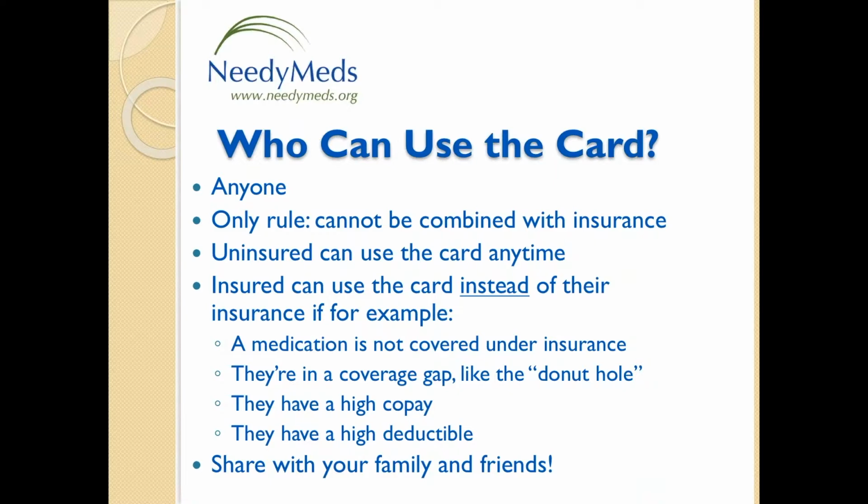You may also choose to use the drug discount card instead of insurance because maybe you find that your copayment is too high or your deductible is too high. And you can always comparison shop. For example, if you go to the pharmacy, before you pick up your medication, you can ask the pharmacist, how much is that medication going to cost with my insurance? And then you can say, okay, here's the drug discount card. Tell me how much it would cost if I didn't use my insurance and instead use the drug discount card. If there's a chance you're going to save money, I think it's certainly worth the time.